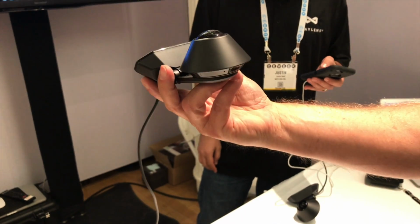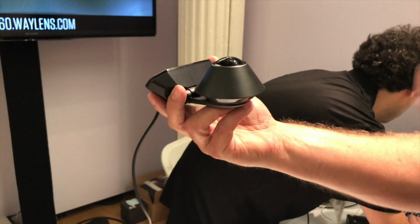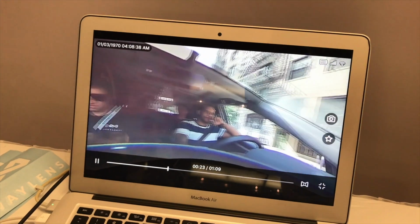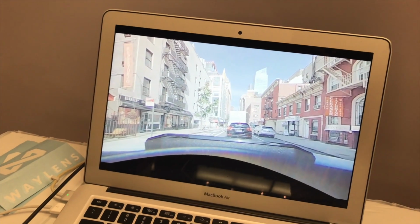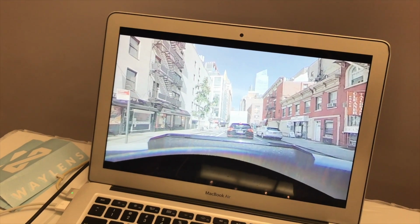But what they were showing at the show was something called the Secure360, which is a 360-degree dashboard camera. And I immediately felt like this would be a great thing for Uber and Lyft drivers, because not only can you get what's happening in front of your vehicle, but you can also at the same time record what's happening inside of your vehicle too, because you can just scroll the image around like you can do on any 360-degree camera. So really neat concept.